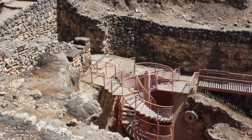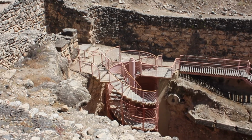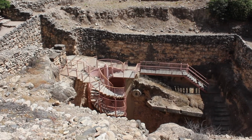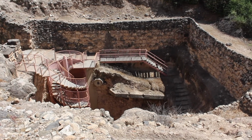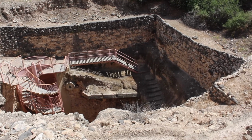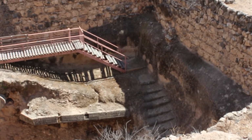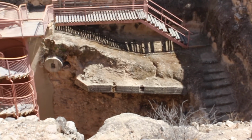So what they did here is they actually dug inside the city and into the aquiferic level, and when the city was at siege, they could go down underground and collect water from there. Now, the understanding is that this water system was built, or actually excavated, in the 9th century, around the times of King Ahab. So this is an Israelite water system, and it goes down around 40 meters. And by going all the way down there, usually you had a very good supply of water.